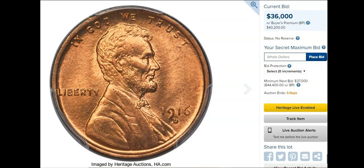$36,000. Now, if you want to get real, it's actually $43,200, because the person that becomes the final bidder, the winner of this coin, will have to pay the buyer's premium. Usually it's about 15 to 20%, give or take. So right now, if this coin sold at $36,000, the individual that purchased it would have to pay $43,200 plus tax plus shipping.